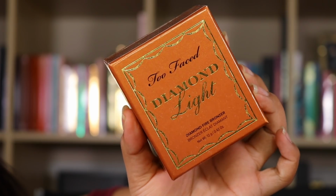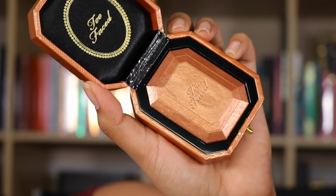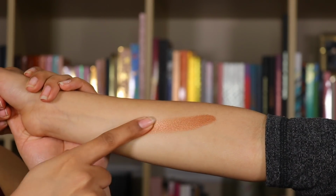The packaging, I like how really nice and slim it is. Like, look at that. That's so freaking cute. I like that very, very much. And then in the back, we have a Too Faced Diamond Light Diamond Fire Bronzer. New, our most radiant bronzer ever. Another item from Too Faced that I will be playing with, that's new to me, is the Too Faced Natural Lust palette.